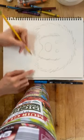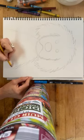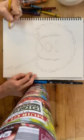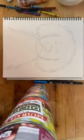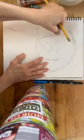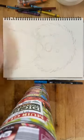Shaggy. Now, we're also gonna give him some shag here. Okay. What do you think? And then you can erase this line here too.